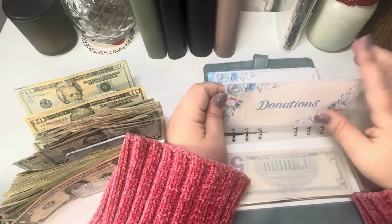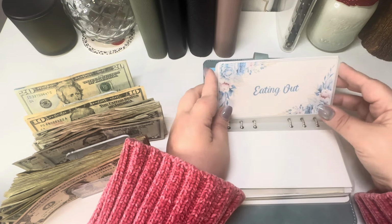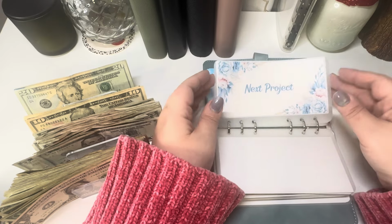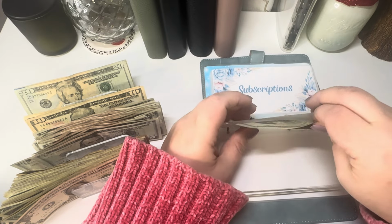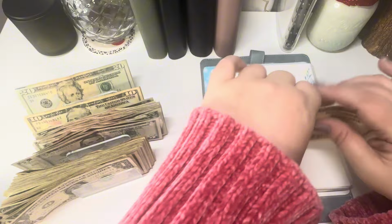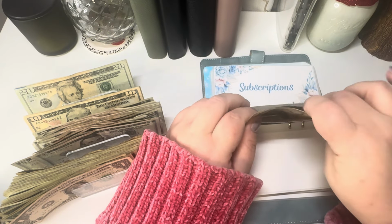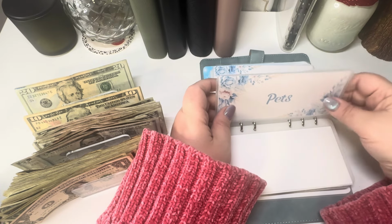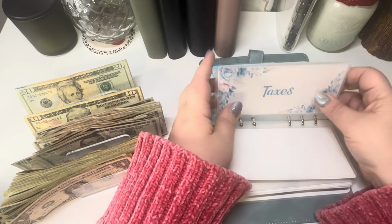Donations is automatic. Eventually I wanna start filling this for 1 month ahead. Eating out, I also didn't fill. Home maintenance, next project, again, these I'm gonna skip. Pets has a 20, and this week I'm going to put a 10. I have spent a lot of money on a pet in the last 2 weeks, so I probably could get away with not putting anything in here, but I'm going to still put it in there.